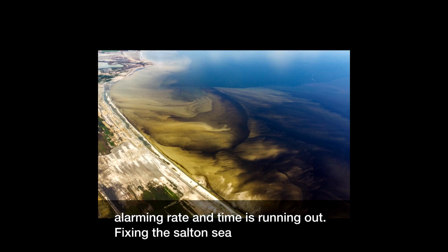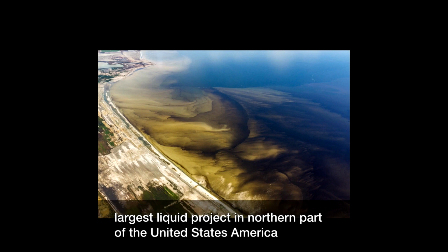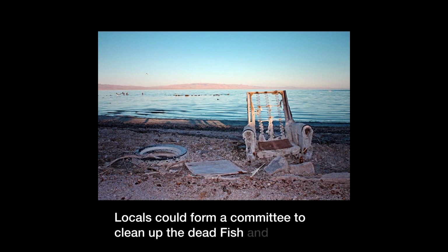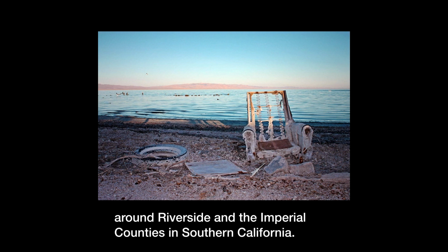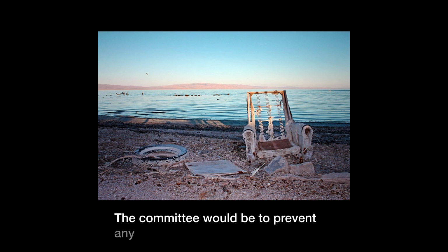Fixing the Salton Sea would be the largest liquid project in the United States since the Hoover Dam, which is located near Boulder City. Locals could form a committee to clean up the dead fish and trash on the shores of the Salton Sea. Located around Riverside and the Imperial Counties in Southern California, the committee would be to prevent any more pollution, and also to better the air quality.